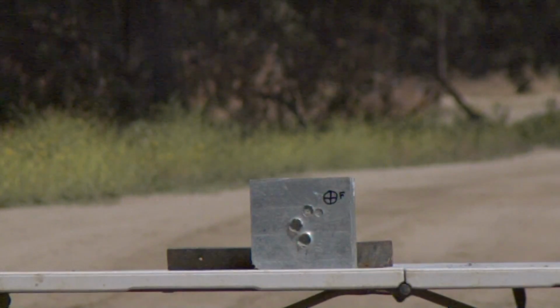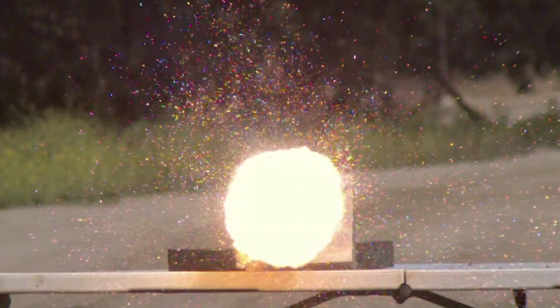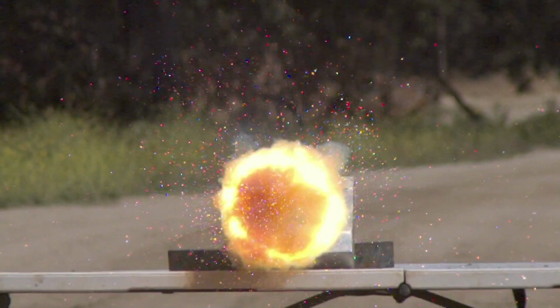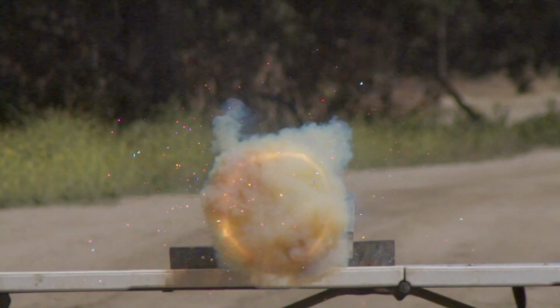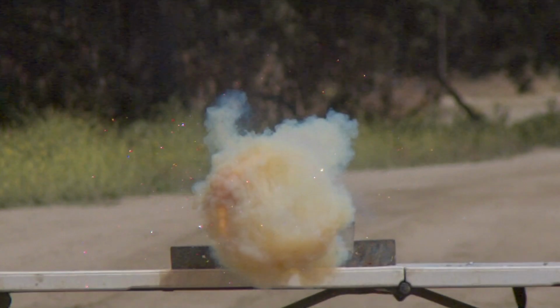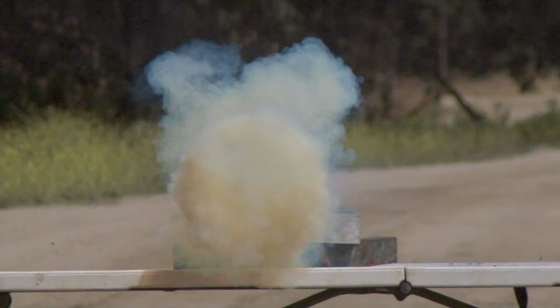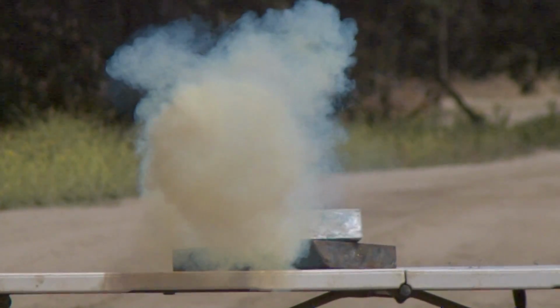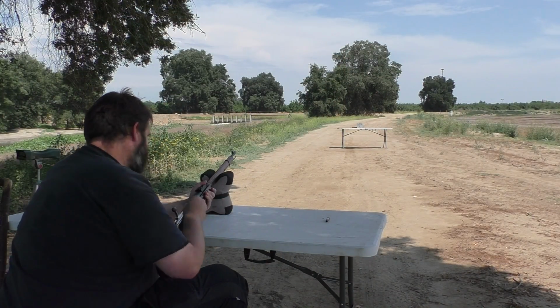Now, we were given this ammo to test out. And it wasn't given to us just to put on a shelf and collect dust. But there's a lot of value in sharing the results with the world, despite these being a pretty collectible round in those original boxes. Okay, the Bulgarian steel core. See if it stands a chance.